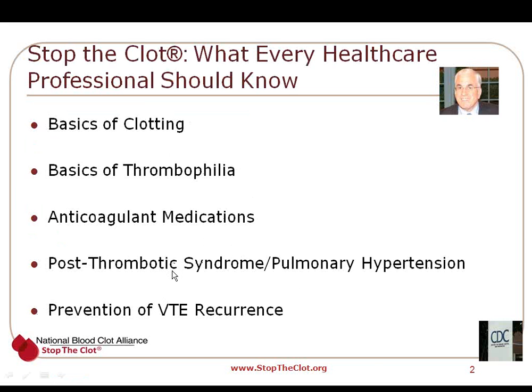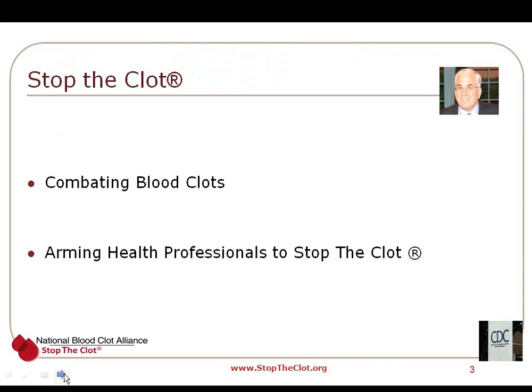Stop the Clot, What Every Healthcare Professional Should Know, is made up of 5 distinct lessons. First is the basics of clotting, then the basics of thrombophilia, anticoagulant medications, post-thrombotic syndrome and pulmonary hypertension, and the prevention of VTE recurrence. The overall purpose of this curriculum is to help health professionals combat blood clots, and doing this by arming health professionals to stop the clot.